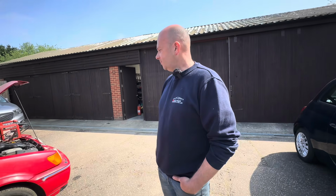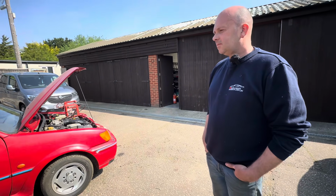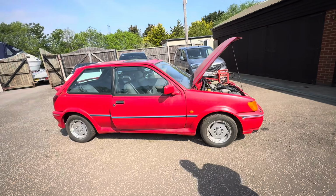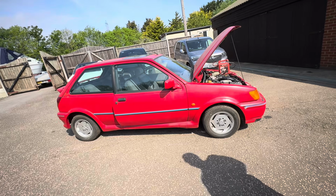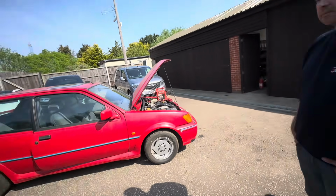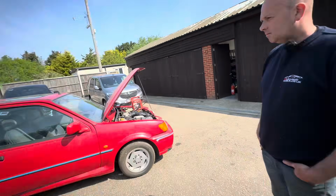I don't think this would want a lot to get through an MOT. No, I honestly don't. Because it stops, starts, and underneath, you see how nice it is. I'm not going to say it's mint, because it's not, but it's lovely under there, and you see all the floors inside it. I guess let's just give it a little bit of a wash off, and then have a proper look at it, and then let you all know what our plans are, what we're going to do with it.